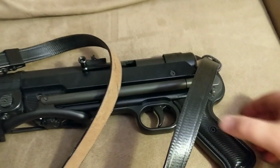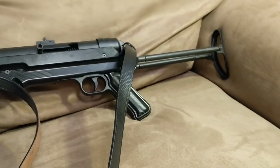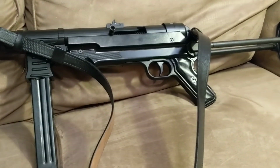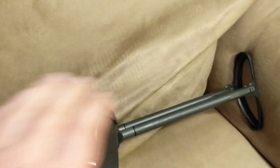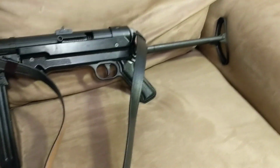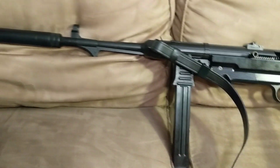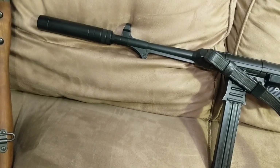Now on the stock, there it is deployed. It was very stiff. I had to actually punch it with the palm of my hand. But it is steel, and of course steel adds a lot of weight. So this is a few pounds heavier than the original MP40. But again, we're dealing with replicas here, not originals. So it is what it is for what the price is.